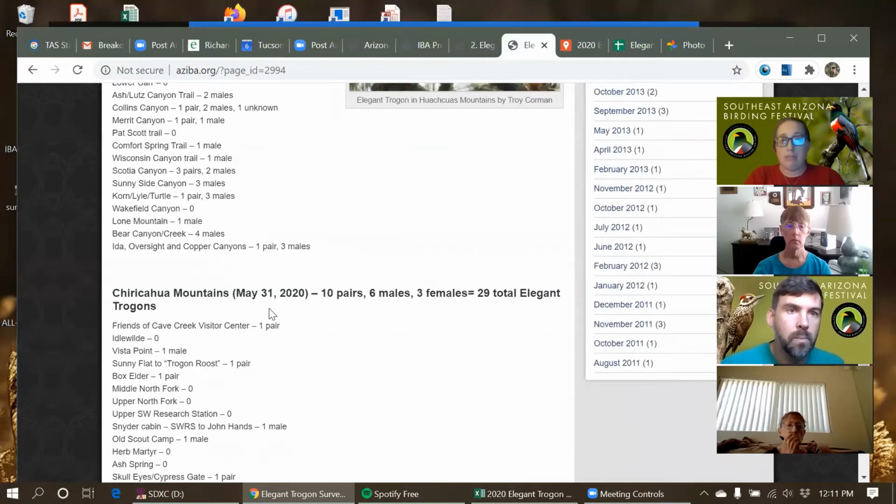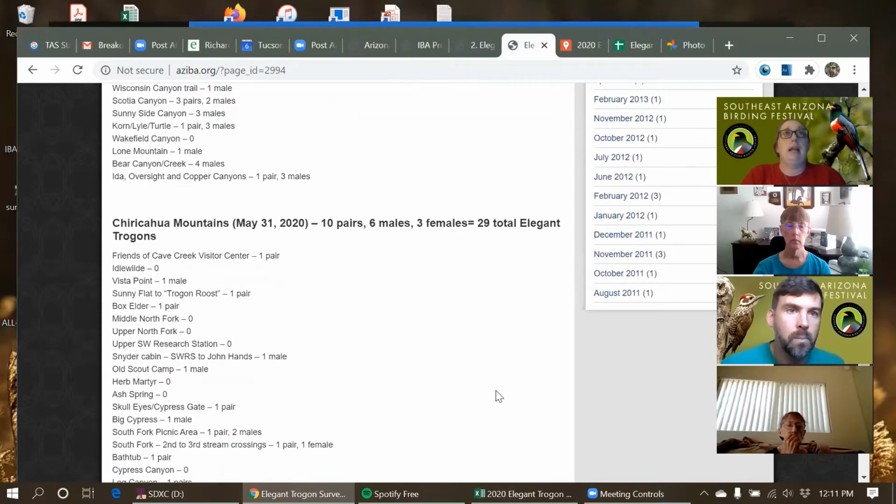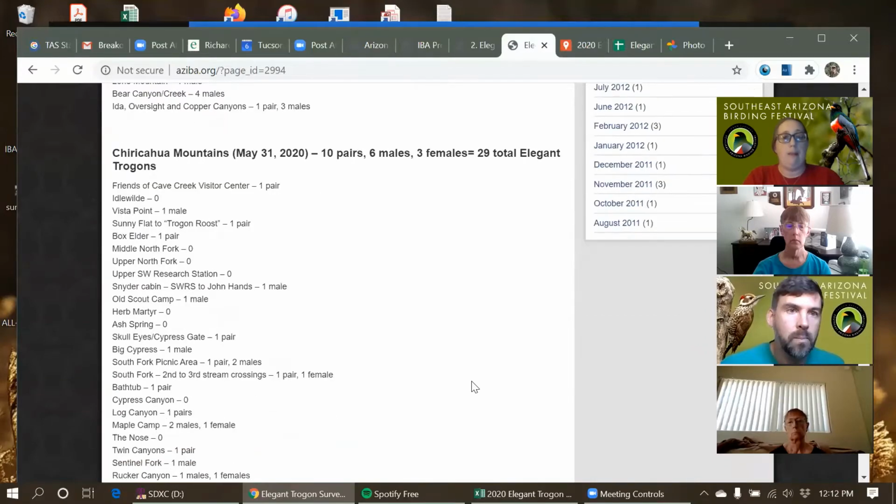The Chiricahua Mountains, which is our furthest east survey, home of the famous South Fork of Cave Creek area that was a really popular place to see trogons in the 90s, had 29 elegant trogons. And that was great to see, since this is an area that was very, very impacted by a large wildfire in 2011, the Horseshoe 2 fire, which really caused trogon numbers and many other bird species numbers to crash after that quite large stand-replacing fire. But the numbers have been coming back and we're up to 29.